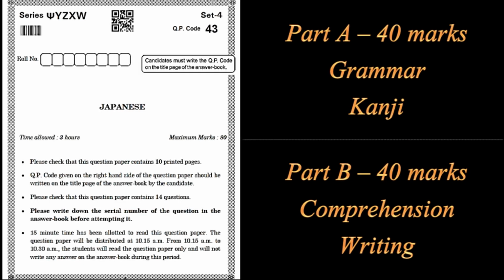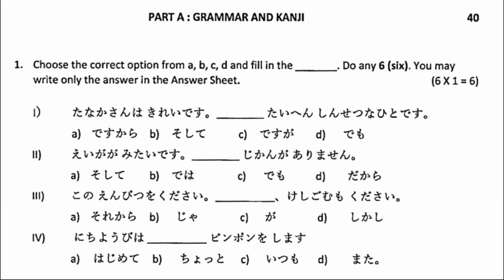Let me begin with the pattern. This question paper is divided into two parts, A and B. Part A covers grammar and kanji and is for 40 marks. And Part B covers comprehension and writing and is for 40 marks. So the maximum marks is 80 and time allowed is 3 hours. Now let me go through the questions one by one.